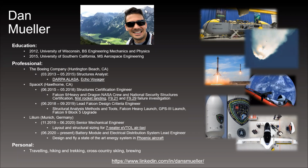Then in June, I took over as, this is also a fairly random, or maybe call this one a right turn, battery module engineer, and then also took over as a lead for the electrical distribution system on one of our prototypes. We basically had an issue with our prototype. We needed to redesign it, and then I took that over. So it's kind of been doing that since June. Basically trying to design new batteries and energy distribution systems that we can actually fly in the very near term.